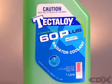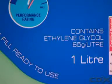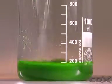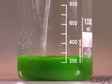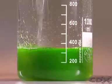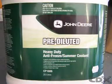A concentrate, usually made of ethylene glycol together with some protective additives, is mixed with water to produce coolant. Propylene glycol, which is non-toxic, is sometimes used in the mixture as well as, or even instead of, the more toxic ethylene glycol.